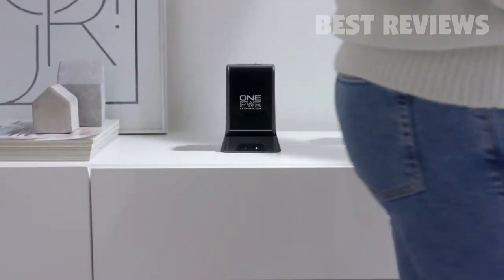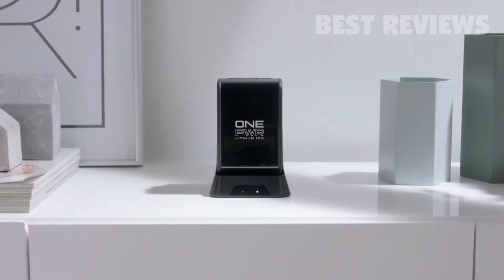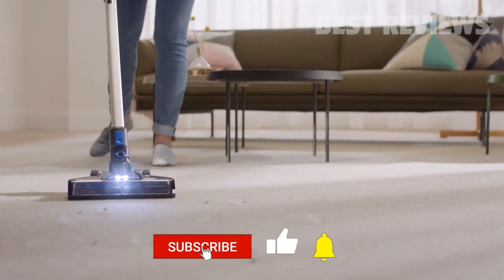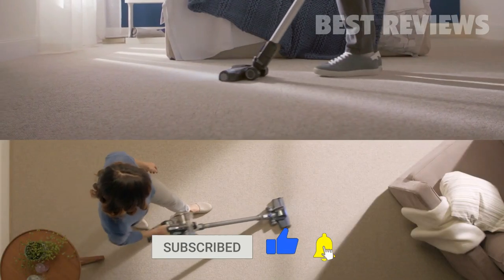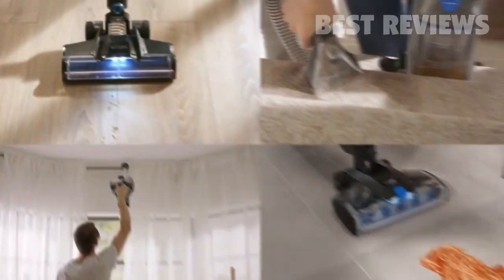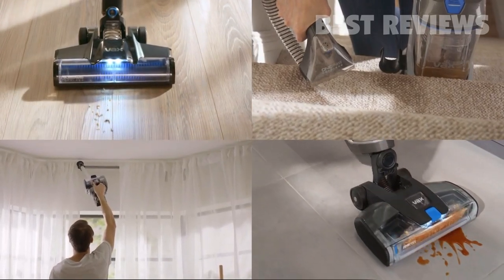At its heart, the new Vax One Power battery gives you up to 45 minutes runtime and twice as much as the best-selling cordless in boost mode. Enough to clean your whole home. Plus, it can power every other product in the Vax One Power cordless cleaning system.